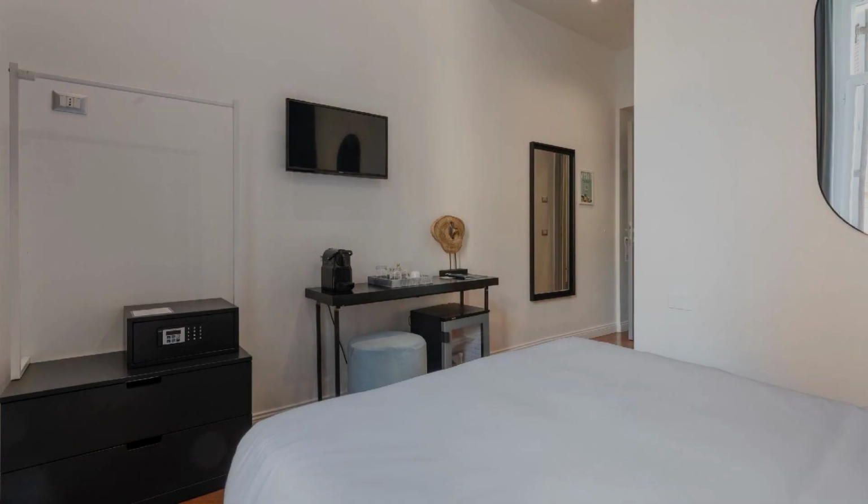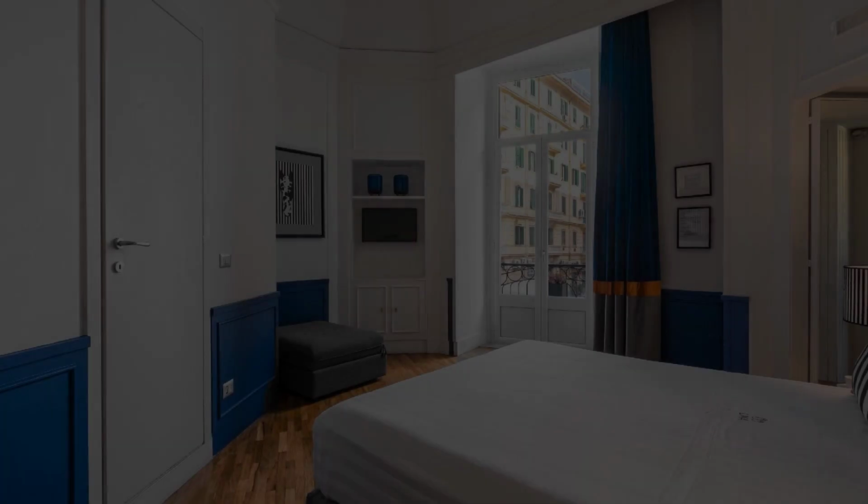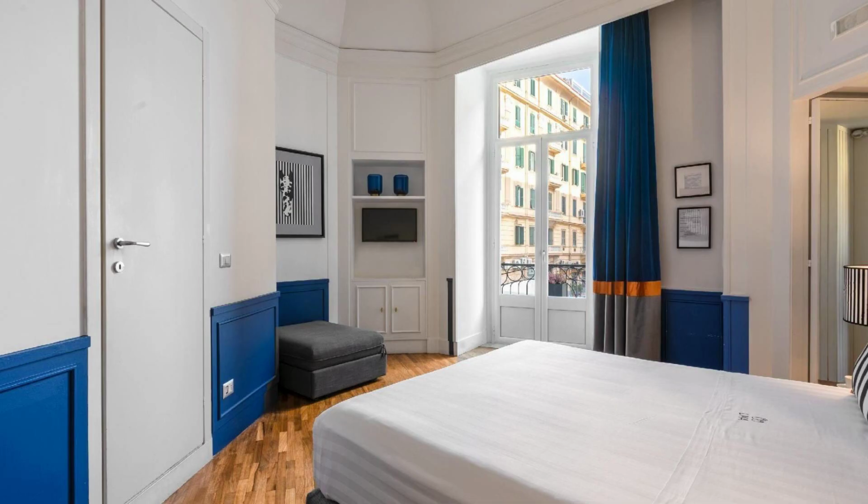Check-in time in this property is 2 p.m. and checkout time of this property is 11 a.m.